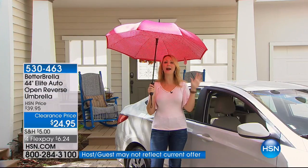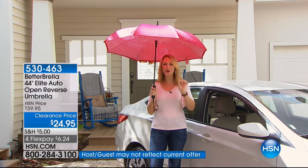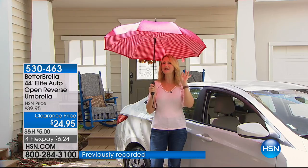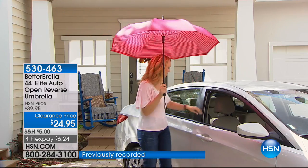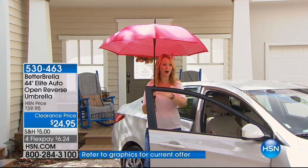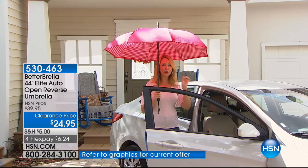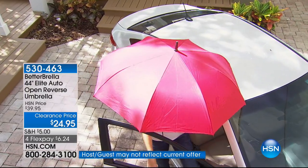And I'll tell you what, my epiphany moment happened when I was getting in and out of my car for the very first time. This is why you want a reverse open and close umbrella, because a traditional umbrella, you might as well not even have one at all by the time you get drenched getting in and out of your car. So as I walk up to my vehicle, again, this is the biggest, strongest, better umbrella we offer. Notice how with that giant 44-inch double canopy, the whole opening into my vehicle is totally covered. So nothing is getting wet.